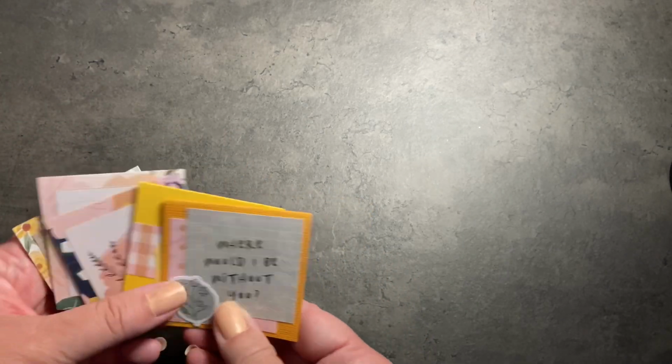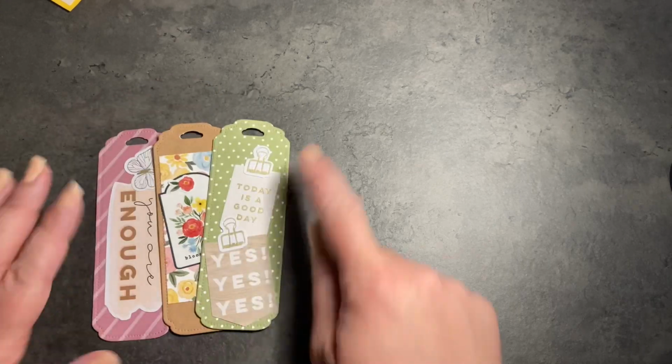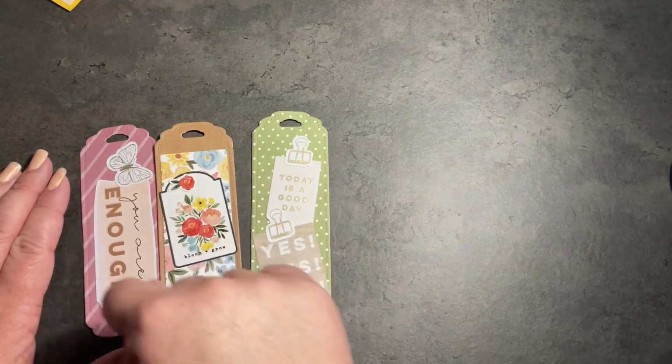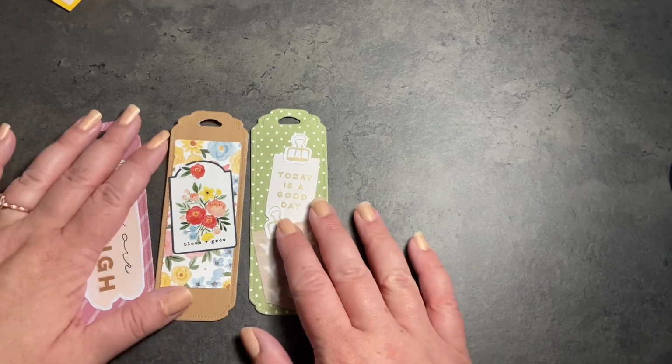Okay, but we're not quite done yet. My next projects are bookmarks, and I make these every month. I use the same die from Avery Elle every time, and I really like the dots around the background. I just think it's a cute die for bookmarks.